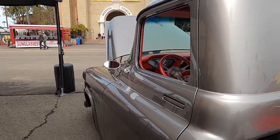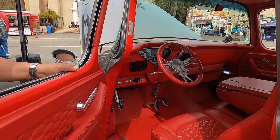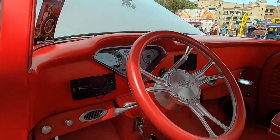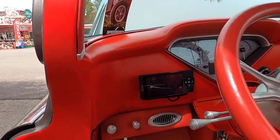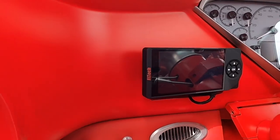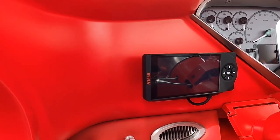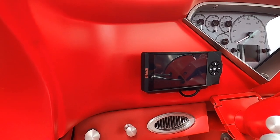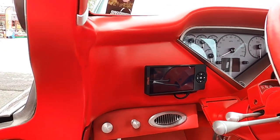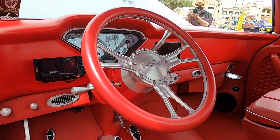All right, so let's have a look inside. Very clean dash. And we've got the Fitech screen here. That's your handheld. You can get all your readings right there. You can make any adjustments you want with it. It's something that I really love to have on the truck. We really love Fitech.